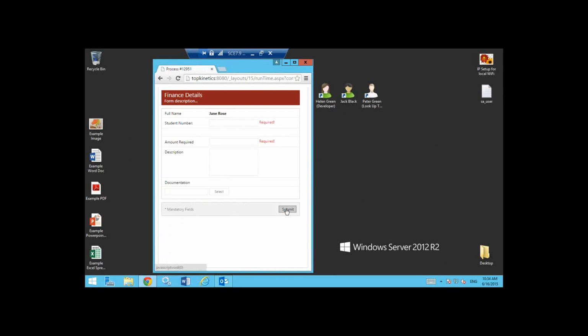But I wanted to show you another feature in that the user has to fill out the required information in order for them to be able to move the process forward. So clicking submit, I get told that these two fields are required. So I will provide my student ID, and I will give the amount that I'm wishing to borrow and a short description.